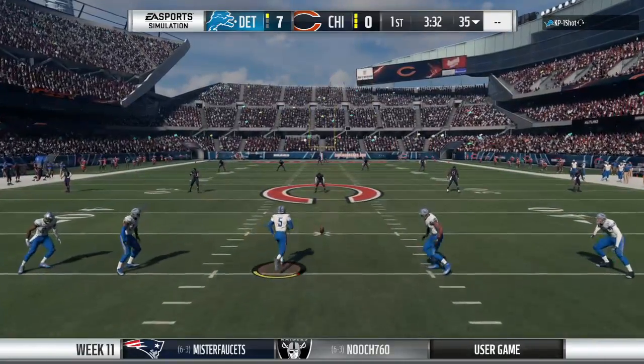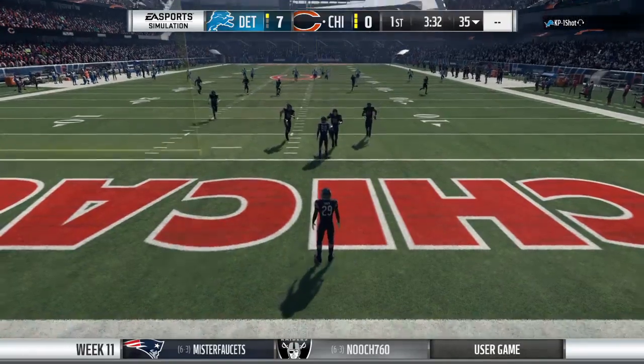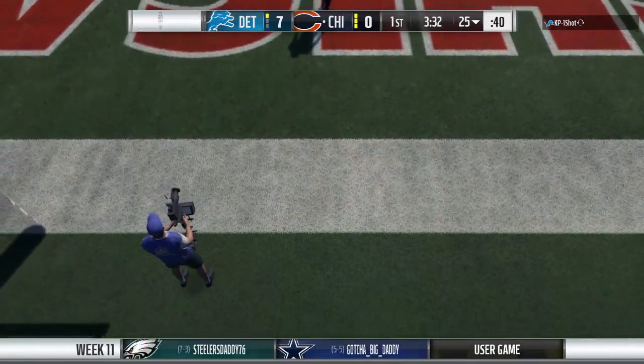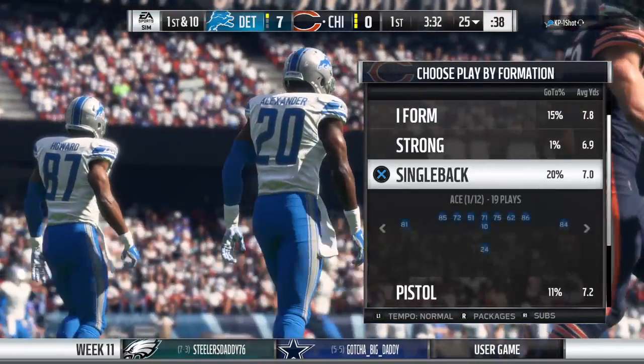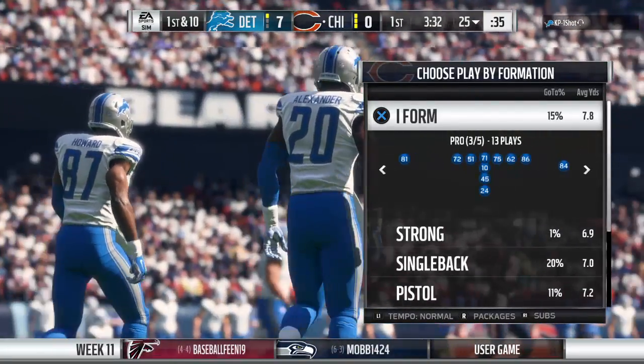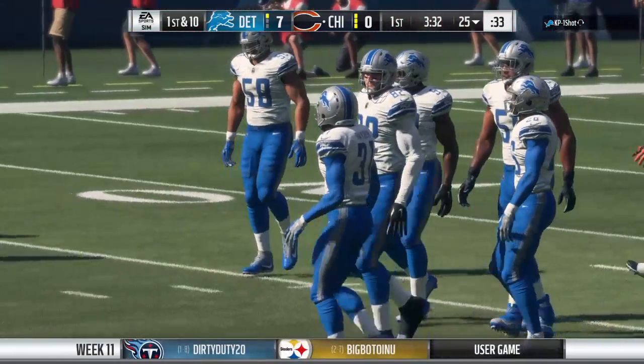Here's Prater now set to kick it away. And they will not get a chance to return this one as it's through the end zone for a touchback. And now the Bears are coming out as they get ready. And the first drive, 3 and out. Second possession, see if they can get a little momentum.